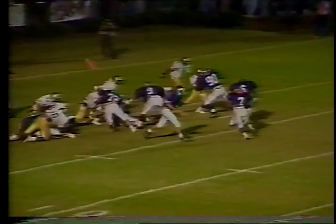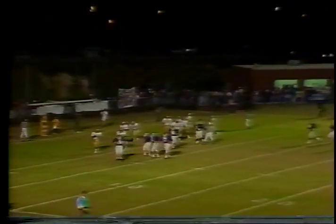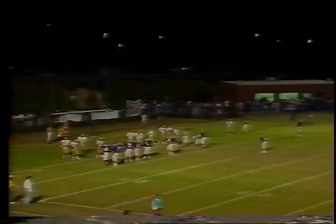Northwestern doesn't like to get fancy down here. They just want to power it in. They go wishbone. Anquan Gist. He's in. And Northwestern answers the Spartanburg score with one of its own. Northwestern down for the first time since week 1, comes right back to take the lead.